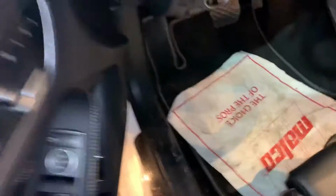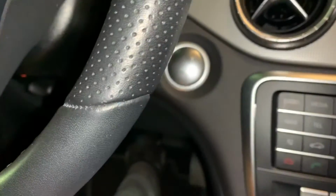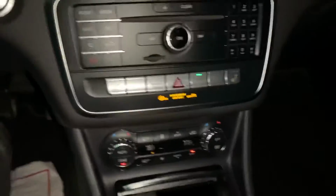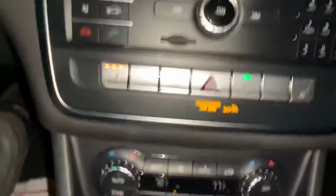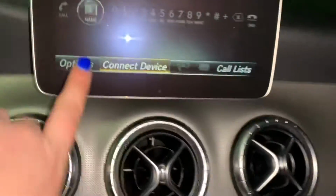Let's take a quick look on the inside. You have very nice black leather interior. And to start the car, you would just push down the brake and press this button right here. You have your heated seats, you have Bluetooth. Very beautiful setup.